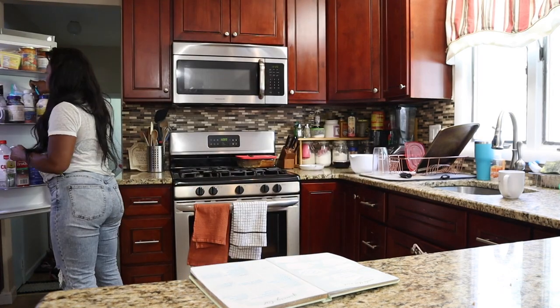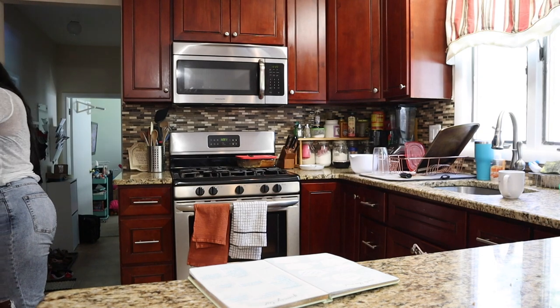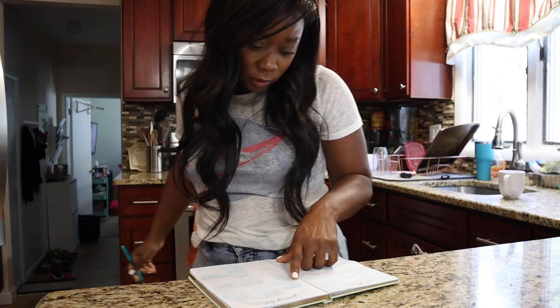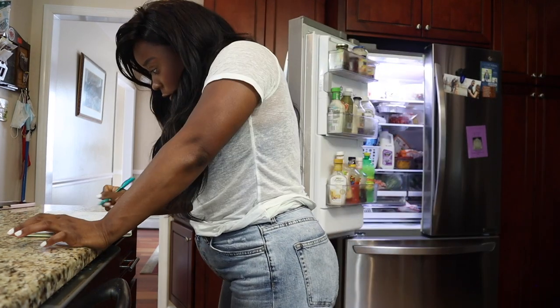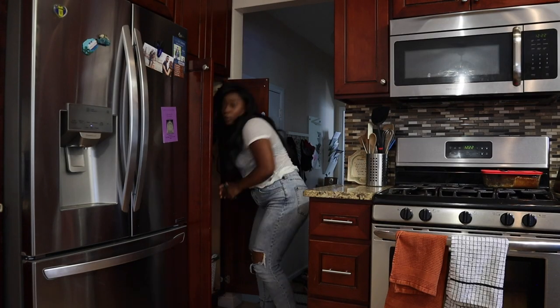Like I mentioned earlier, I'm checking the fridge, the pantry, our cabinets, the seasonings, all of that kind of stuff to see what items I can start checking off the list. And you will honestly be surprised with how much stuff you already have. So it's one less thing that you have to pick up at the grocery store.